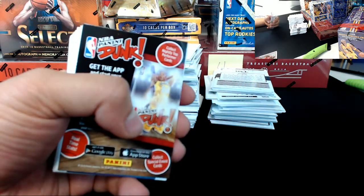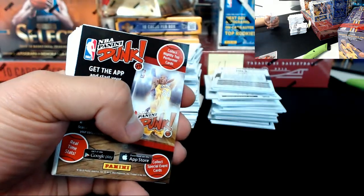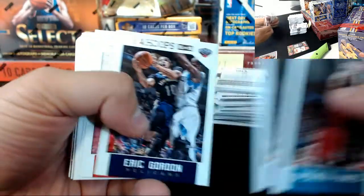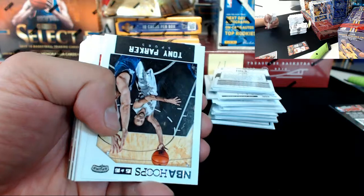This Select that I pulled for this break, this box that we're using, is actually from a brand new case. It's my last case, so I'm very iffy on using them.